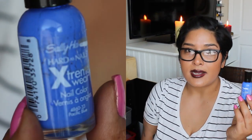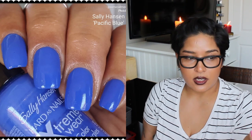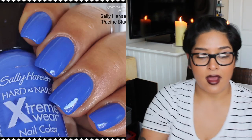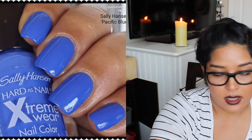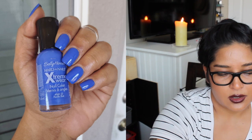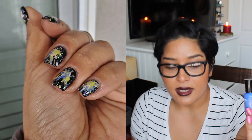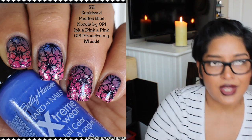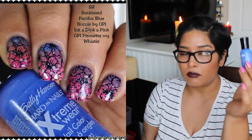I wore this guy as a manicure. I wore it as a pedicure. I used it in a gradient combined with another pink polish that I have in this project. Let's see, where else did I use it? So I did the gradient. I used it for the splatter paint design combined with Indigo from Zoya. And I think that's about all I used it for. Really enjoyed this guy. I think it's really beautiful.